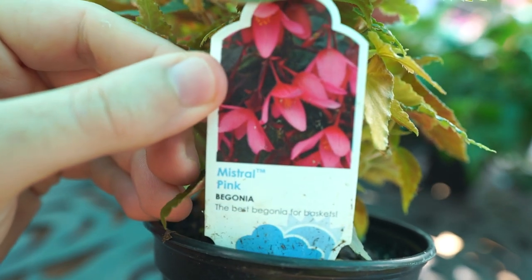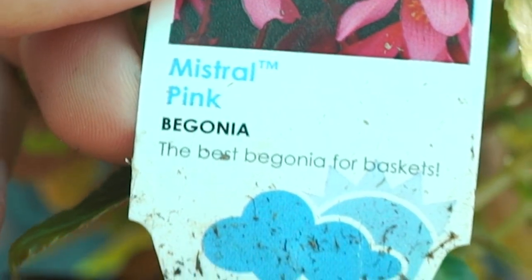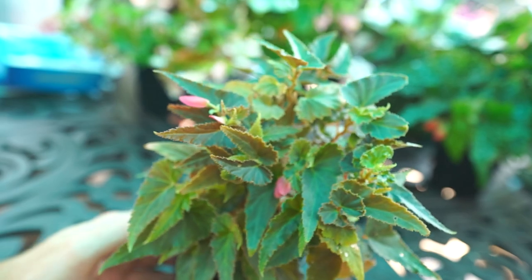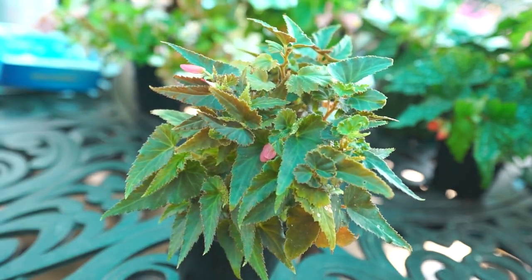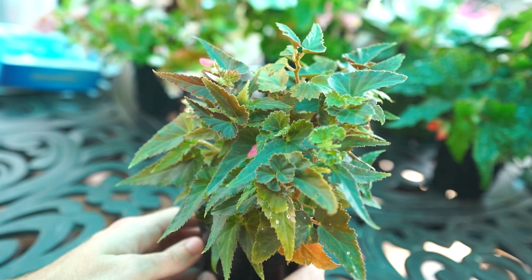And this one, not a super unusual one, Mistral Pink Begonia. Says on the tag, best begonia for baskets. There's a bold claim, although this is one that is commonly used in baskets and not one that I see for sale all that often at all, just as a singular plant, which is why I got it. It's a boliviensis, one of the Begonia boliviensis. Has that semi-trailing habit.